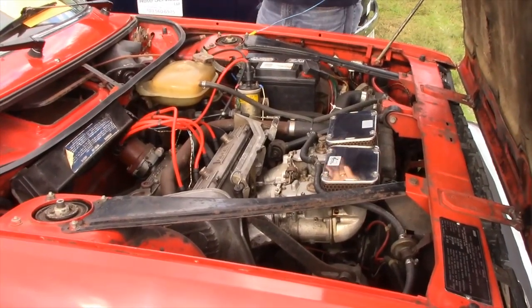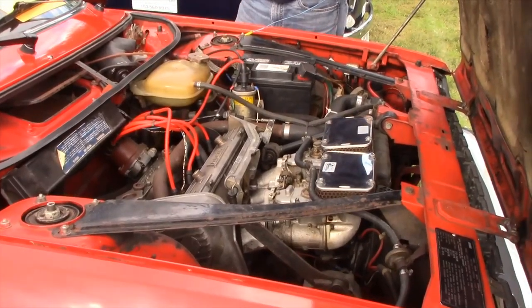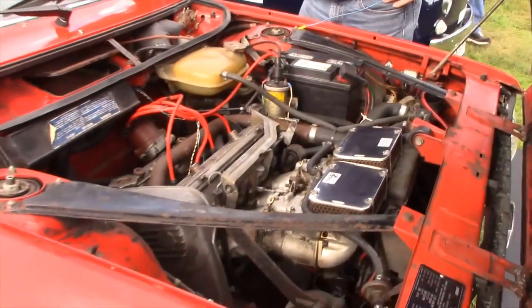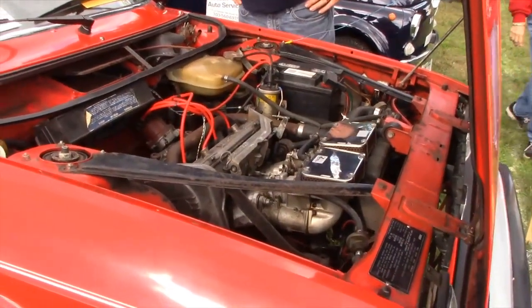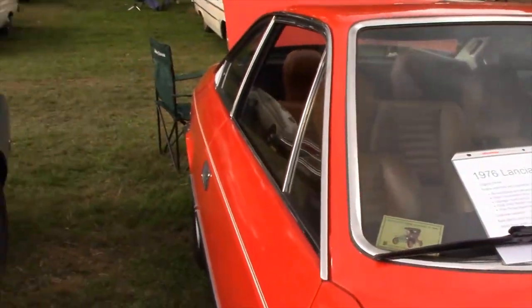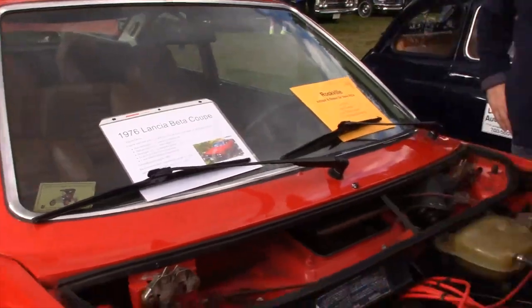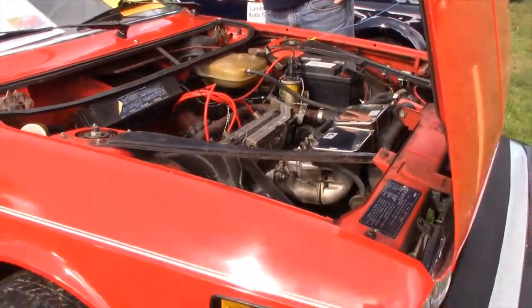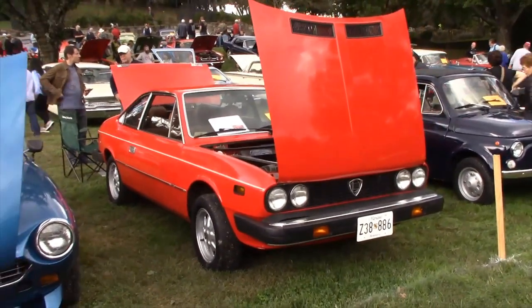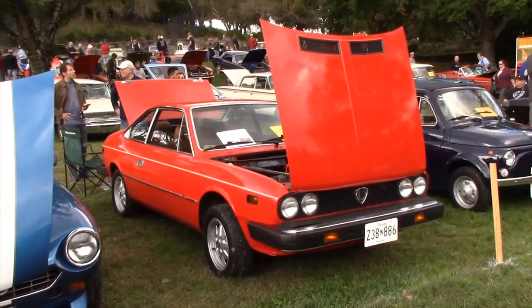Really, really nice. An 86 horsepower engine with lots of controls on it. It's probably about 150. Wow. I thought they're about 115 in the fuel injected one later. Yeah, the 2 liter fuel injected might be. Not as much in this one, huh? But this one's cammed and balanced. So, very nice. So there you have it, a beautifully kept one owner 1976 Lancia Beta Coupe.